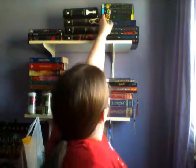There's also the Fablehaven series. I have 1 through 3 in this pack. There's 1, 2, and 3. And 4 is right here. I like to take really good care of my books, and that's why these are all in really good condition.